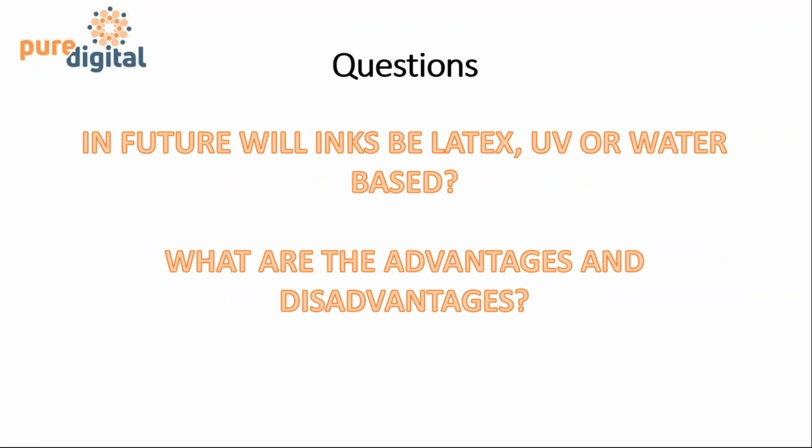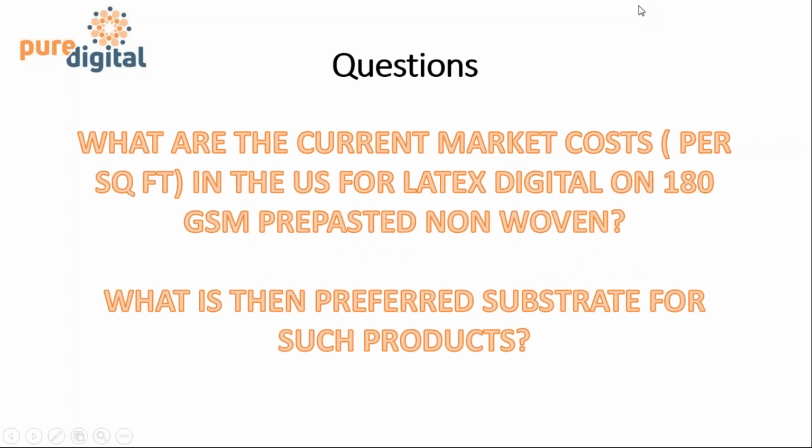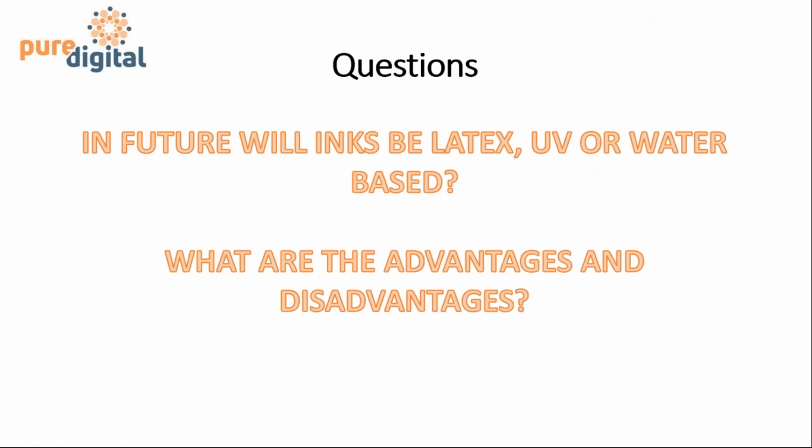Questions: in future, will inks be latex, UV, or water based? Is that an easy one to answer, or perhaps all of them? I don't know. What do you think? Well, I'll never try the UV because we simply couldn't make it look like wallpaper. We couldn't get it matte enough.